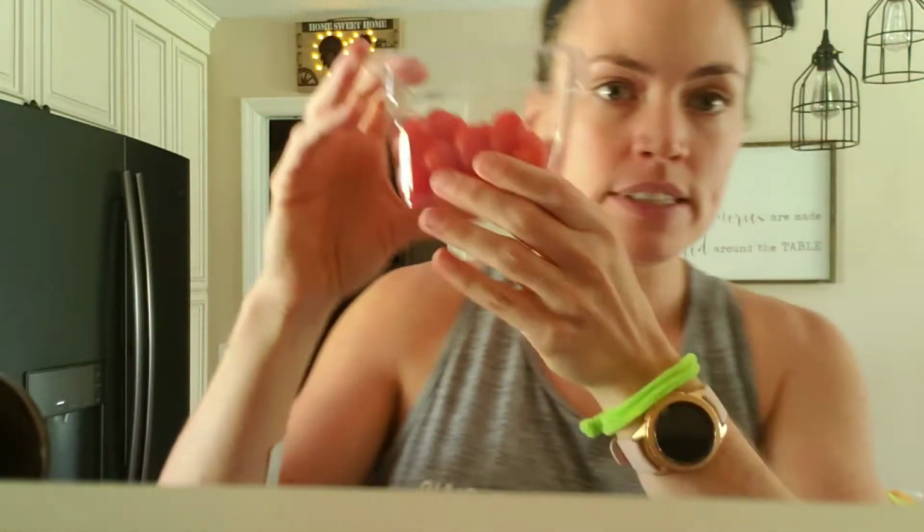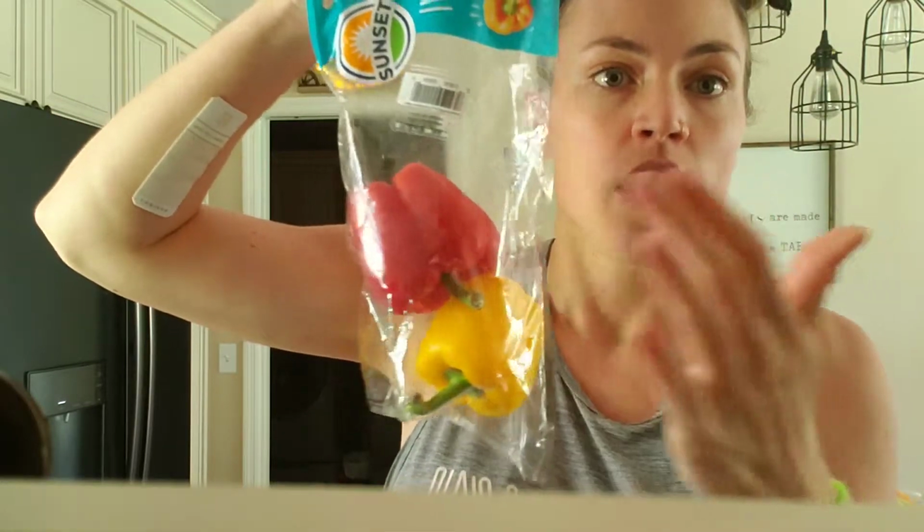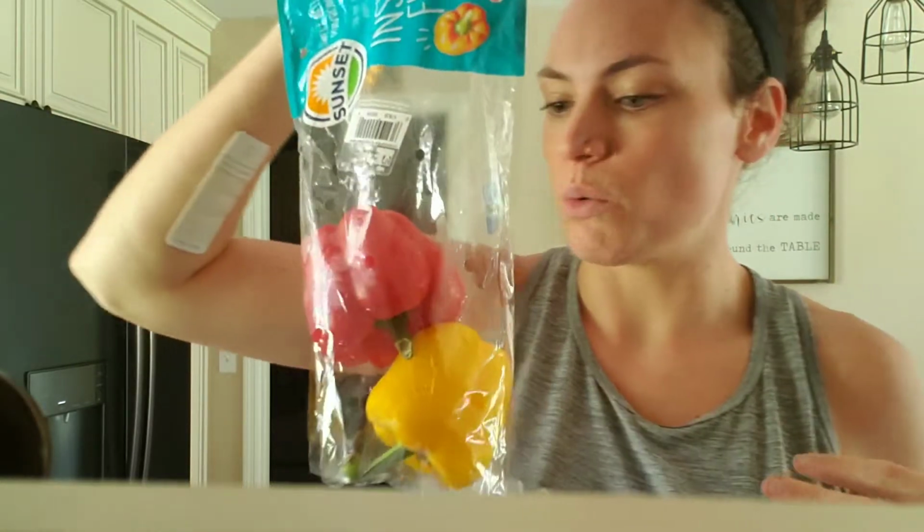And two, I'm going to cut these little cherry tomatoes, fresh organic cherry tomatoes, into fours, so little tiny slices. And then I'm also going to slice some peppers, yellow and red. I've already used my orange one in another meal.